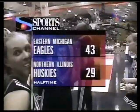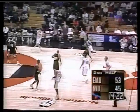Back for second half action as we watch and listen to the band. You're in a zone, you must move the ball. You've got to do a better job attacking the gap. Look at Boykins just threading right through the zone that Northern just went to. And who attacked the gap but Earl Boykins? You've got to take the ball.